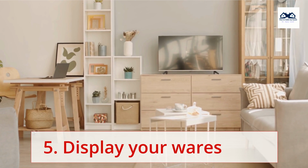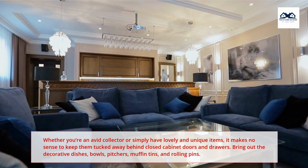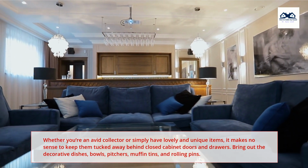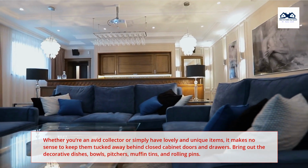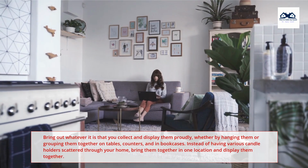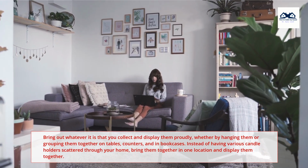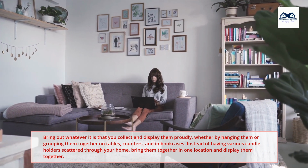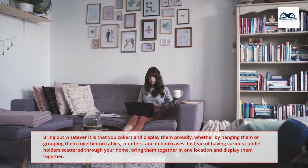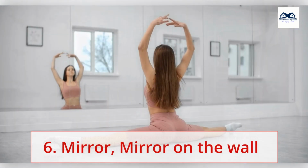5. Display your wares. Whether you're an avid collector or simply have lovely and unique items, it makes no sense to keep them tucked away behind closed cabinet doors and drawers. Bring out the decorative dishes, bowls, pitchers, muffin tins, and rolling pins. Bring out whatever it is that you collect and display them proudly, whether by hanging them or grouping them together on tables, counters, and in bookcases. Instead of having various candle holders scattered through your home, bring them together in one location and display them together.